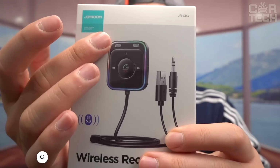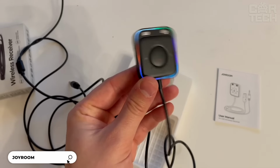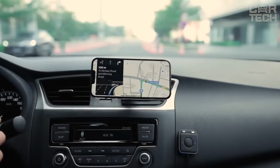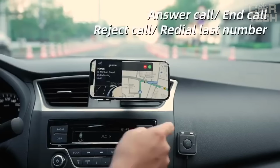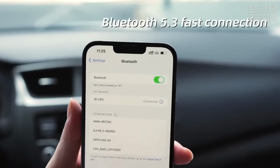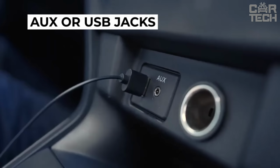This Bluetooth and AUX-compatible adapter will connect your phone to your car head unit. It supports Bluetooth 5.3 technology, which makes the sound an order of magnitude better than previous Bluetooth versions. The adapter has two built-in noise-canceling microphones for clear sound during calls, and also outputs high-quality sound when listening to music. Installs by simply plugging into the AUX or USB jacks.